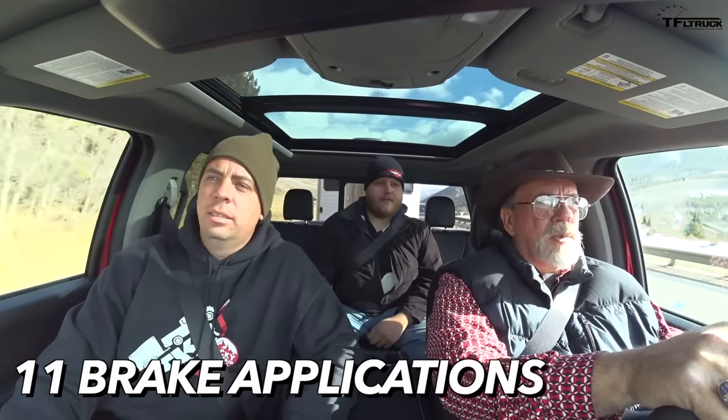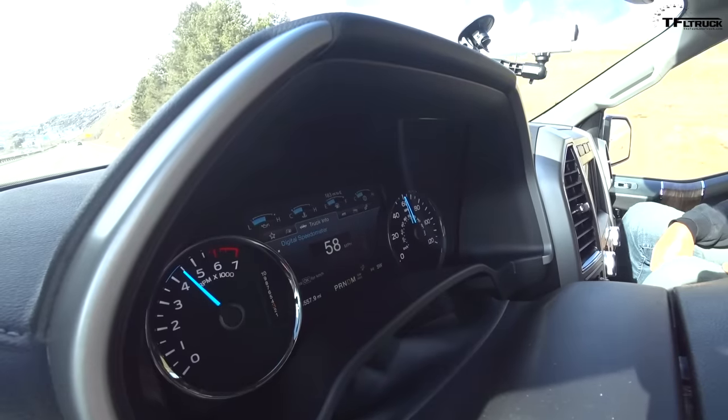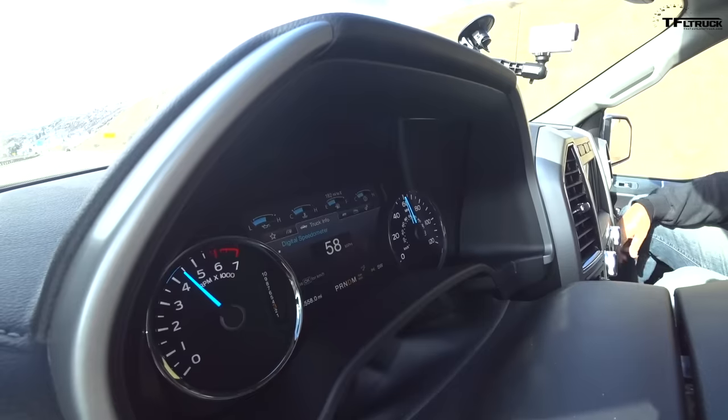All right, so 11 it is. 11, huh? It is. Okay, well let's go up the mountain. I mean, EcoBoost is known for power. Of course, a turbocharged engine in the mountains, that's what you want, right? This is the same number as we got in previous years with an F-150 EcoBoost, and it's also the most brake applications we've recorded for the half-ton segment.